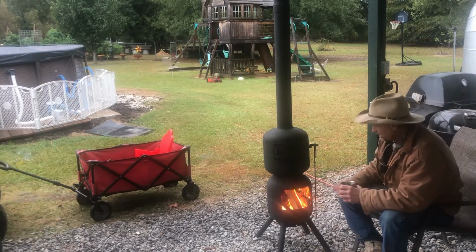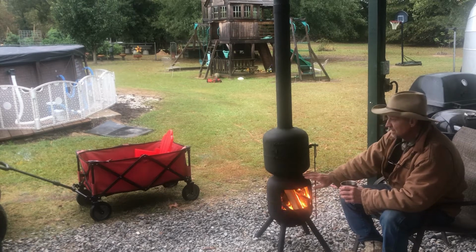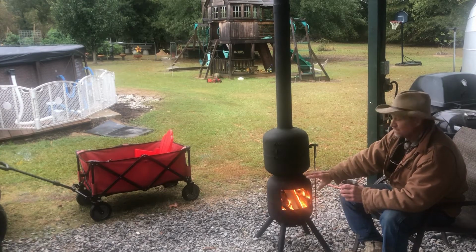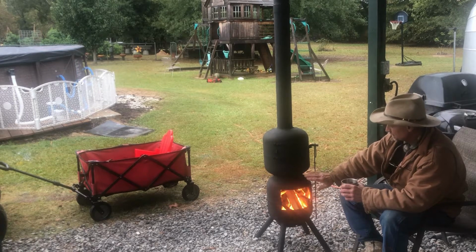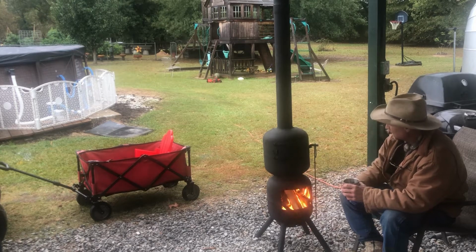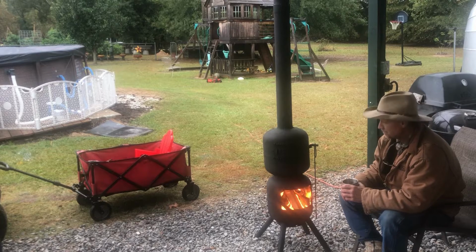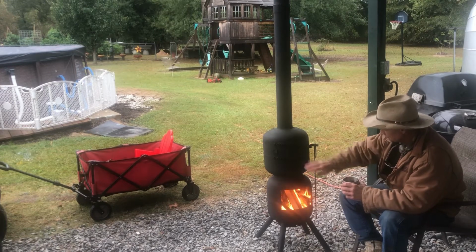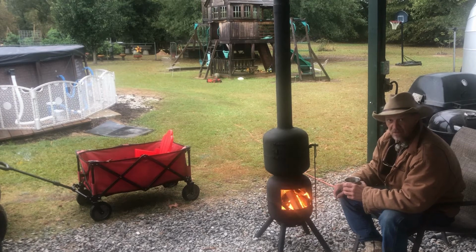Now guys, is that not a good looking fire right there? Whew, feels good on them hands, 'cause they done got cool out there fooling around in them quail cages and rabbit cages, 'cause I went on and fed while I was out there. I wished before I started this, I'd have went on and got me something ready to put on here and cook. Who knows, we might cook one of these quails here when we get through with it.